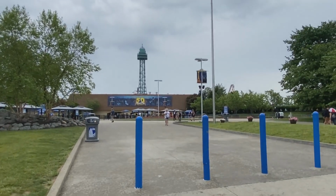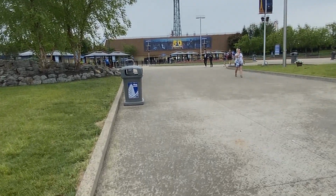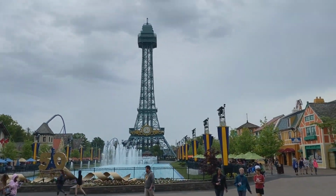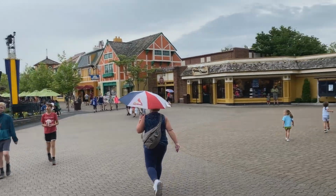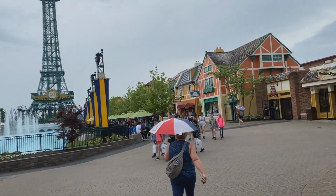So Windseeker's open, which is a good sign. I just saw Diamondback run as well. So I'm gonna try to hurry to the Beast. See, it's raining though. All right, so I believe my third visit of the season, and the sign already says some attractions may close due to the weather. So we're gonna get moving towards the Beast.